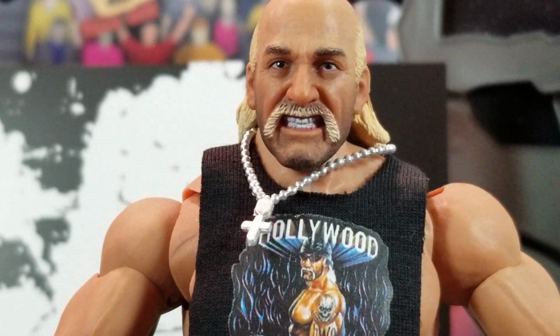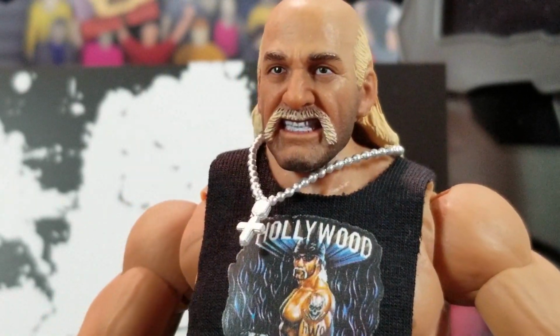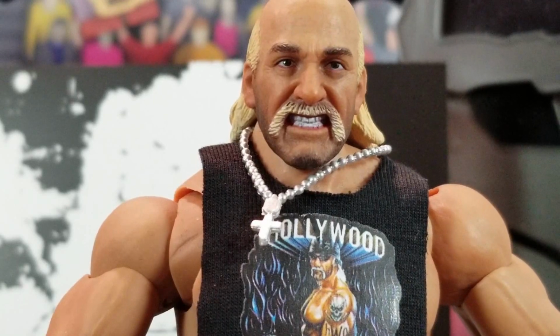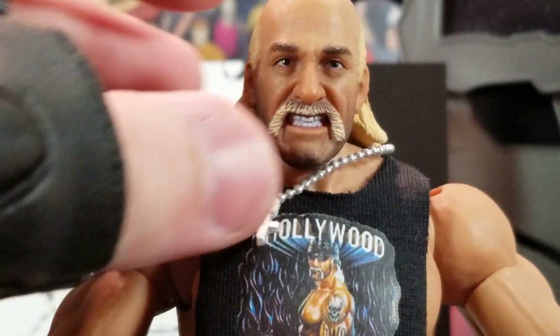This looks so awesome. It would have been cool if we would have had two or three alternate head scans, like one with Hogan with his smirking expression, this one, and then one where Hogan's got that shocked look on his face every time he would see Sting or Roddy Piper or the Ultimate Warrior or something like that. That would have been kind of funny and kind of cool. But man, the eyes look great.